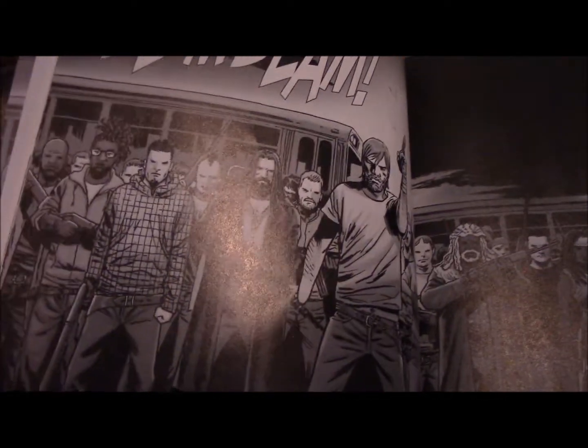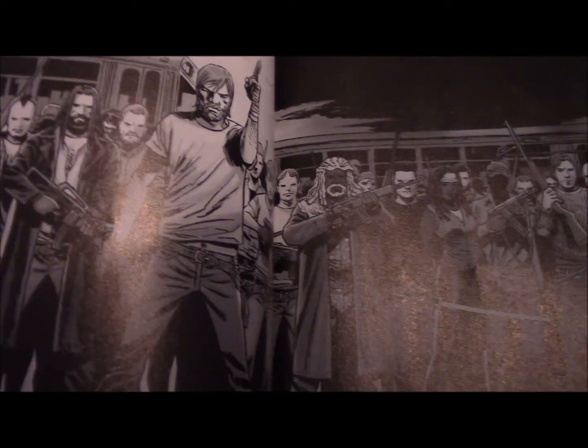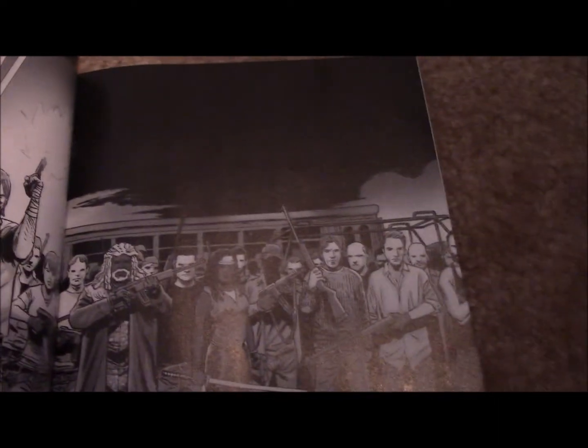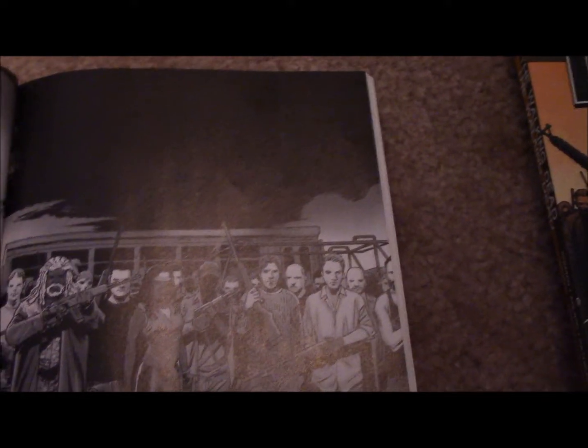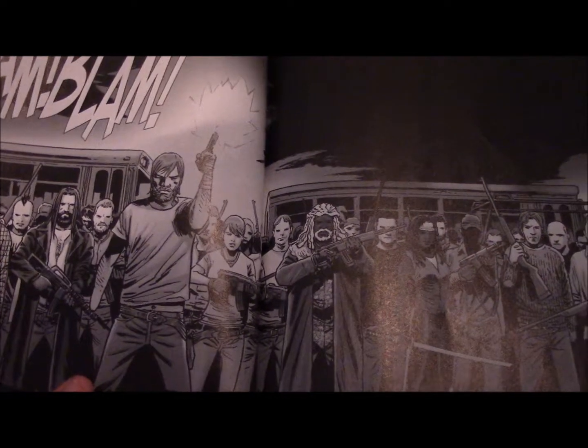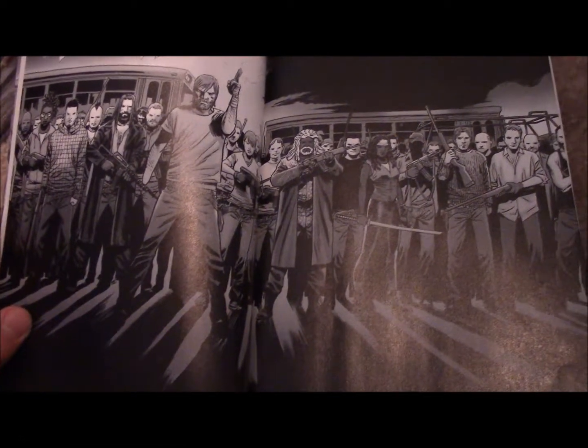You have Rick, Jesus, Ezekiel, Michonne, Aaron and Eric, Carl, Heath, Nicholas, Holly, Richard, who's Ezekiel's head of security, and all those random people in the background that no one cares about. Well, no one knows yet. But it's a really awesome page, and I hope we get to see it in the TV series. Hope we get to see this whole arc, even if the finale was disappointing.